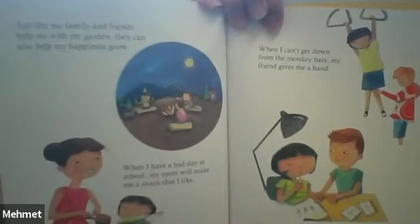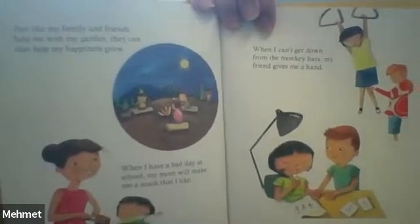These are examples of family members and friends who help her. Can you think of moments in your life where your friends and family have helped you, little ones?